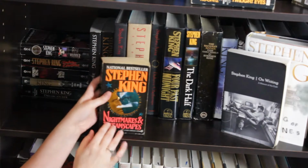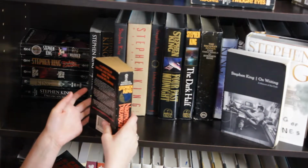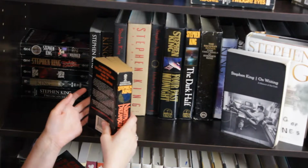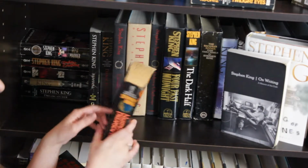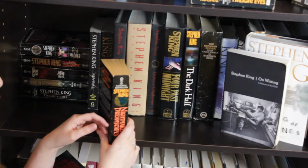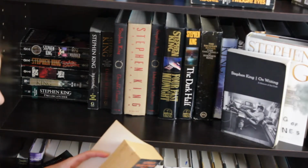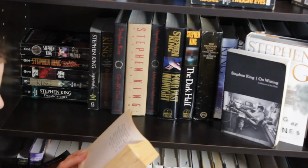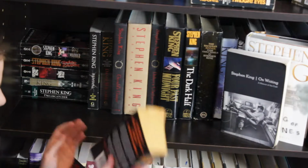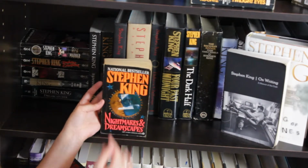Next book I have is Nightmares and Dreamscapes. I believe this is a bind-up. Yeah, this is a bind-up of some of his shorter stories. It says there's 20 stories in here. So, yeah, there's 20 short stories in here, so I'm excited to read those. I should honestly just read through some of them.